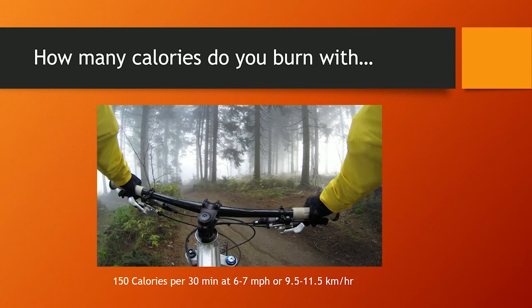How many calories do you burn by biking? This is a moderate speed of biking, about 6 to 7 miles per hour, or 9.5 to 11.5 kilometers per hour. If you did that for about 30 minutes, you would burn 150 calories.